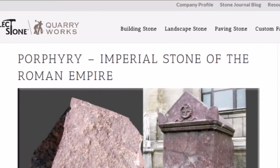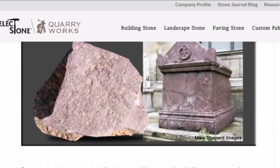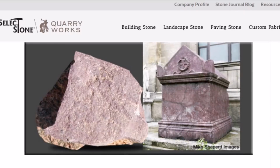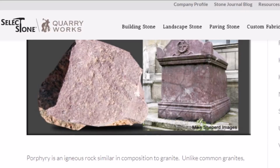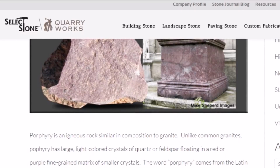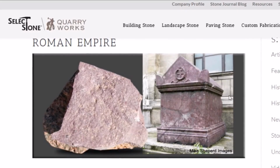Here's a website I will leave below, Stone Select, but it talks about porphyry, imperial stone of the Roman Empire, and it was mined at Mons Claudianus and a few other nearby sites. It says porphyry is an igneous rock similar in composition to granite. Unlike common granites, porphyry has large, light-colored crystals of quartz or feldspar floating in a red or purple fine-grained matrix of smaller crystals. The word porphyry comes from the Latin word for purple, which was the color of nobility to the Romans. But here are a couple things that are carved out of the stone right here.